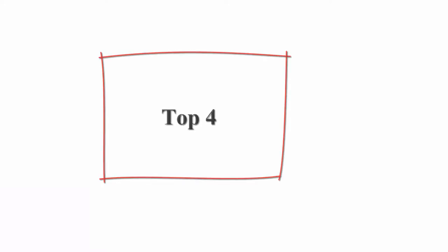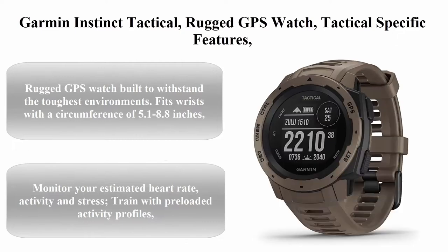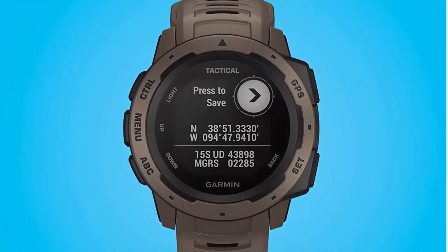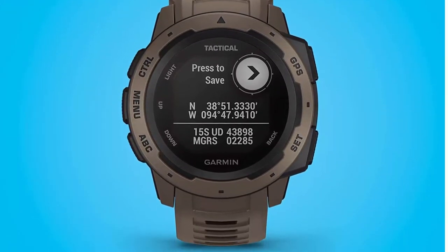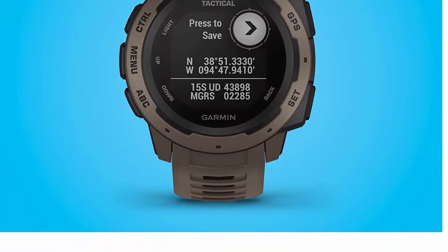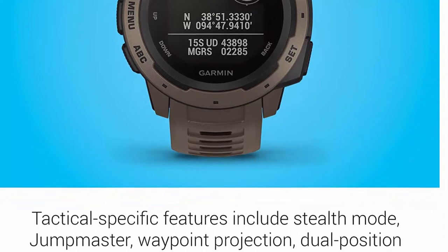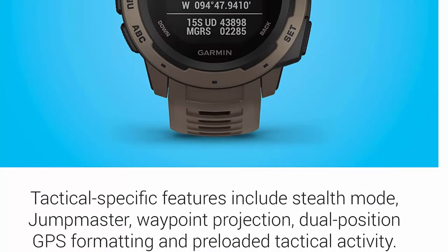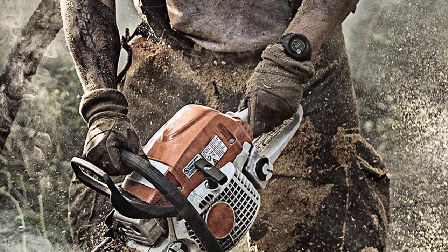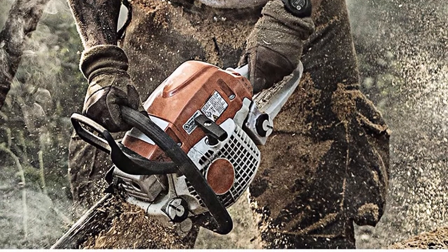Top 4. Garmin Instinct Tactical, rugged GPS watch with tactical specific features, constructed to US military standard 810G for thermal, shock and water resistance. Rugged GPS watch built to withstand the toughest environments. Fits wrists with a circumference of 5.1 to 8.8 inches. Constructed to US military standard 810G for thermal, shock and water resistance, rated to 100 meters.